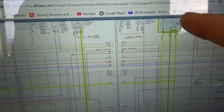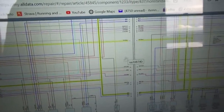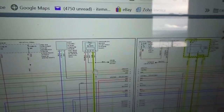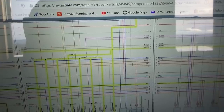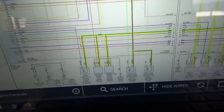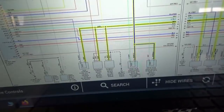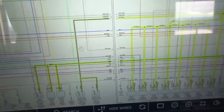Okay, so this ECM relay output, for example, this brown wire feeds a few sensors. It feeds the engine computer, and also feeds the mass airflow sensor right up here. This brown power wire is 12 volts, then it crosses over here and feeds the exhaust camshaft, crankshaft position sensor, and the EVAP canister purge control.